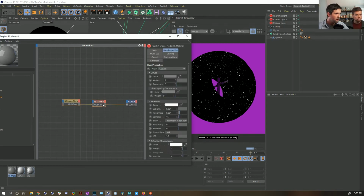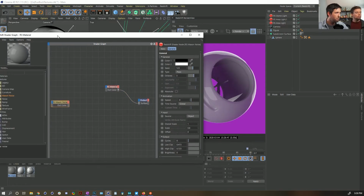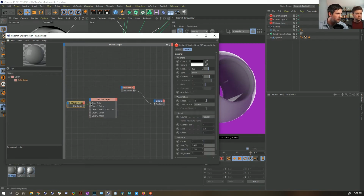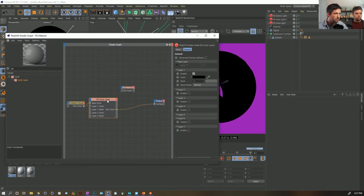Sure, why not? Anyways, the main thing we want to accomplish is to plug. There are two ways to actually color this noise. We can color it here, or we can color it in a ramp, or we can do a layer shader. I'm going to do a layer effect here because it'll be a very simple way to just put a color on it.